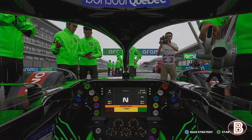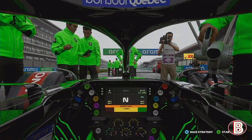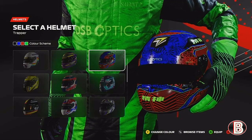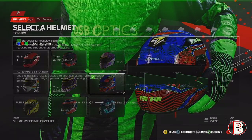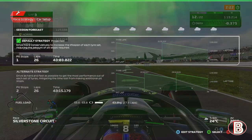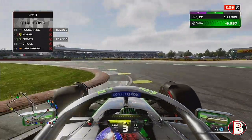So we're here on the grid ahead of the British Grand Prix. It is meant to rain for the entire Grand Prix, and as this is my home Grand Prix, we do have a special helmet this weekend. It's a one-stopper essentially, unless the rain stops, starting on the intermediates.